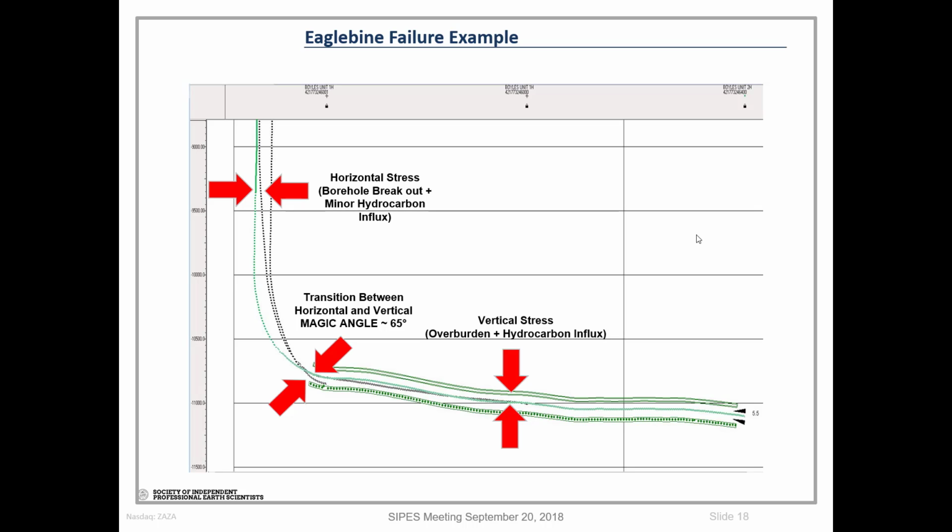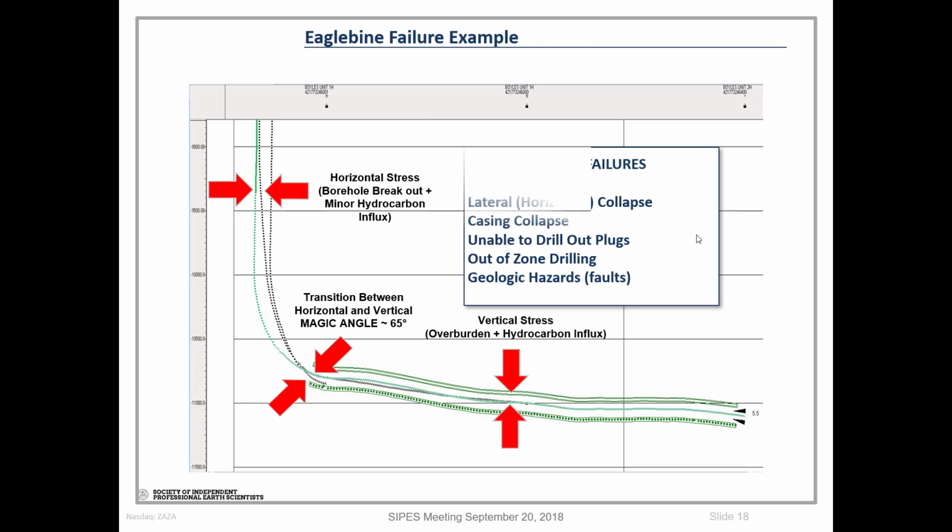Now, do you think we were brilliant? Probably not, because they learned this back when they were drilling Buda wells in Giddings. They knew they could drill it to 65 degrees before it became unstable. So you got a magical point there. So the solution then was to take it and do a little bit. So I put this in here.